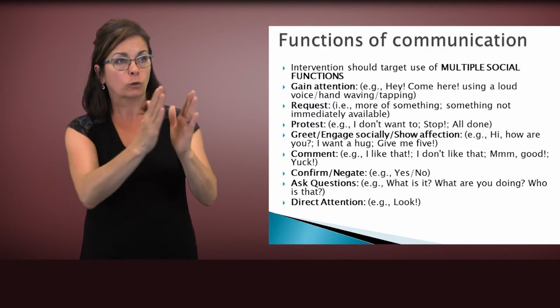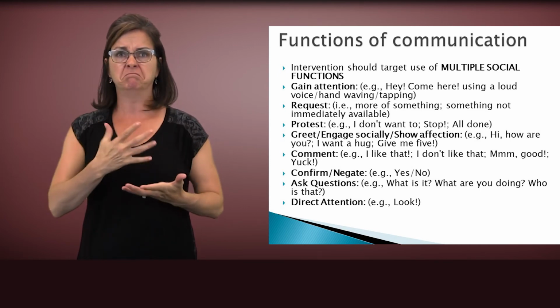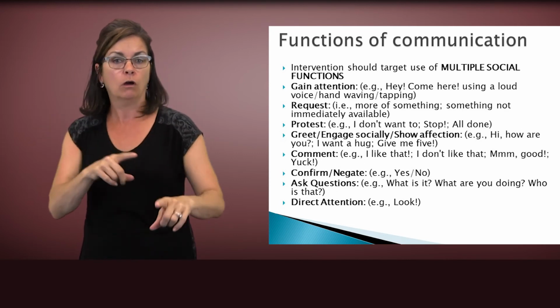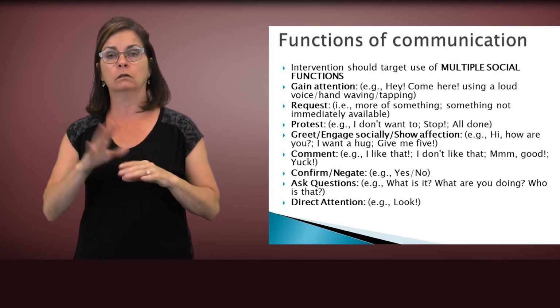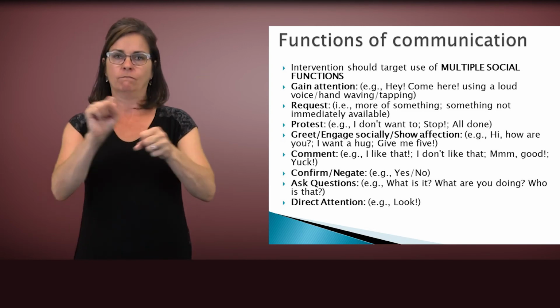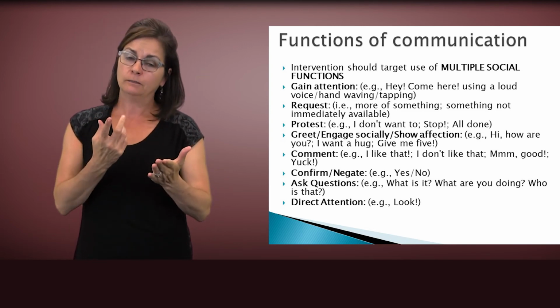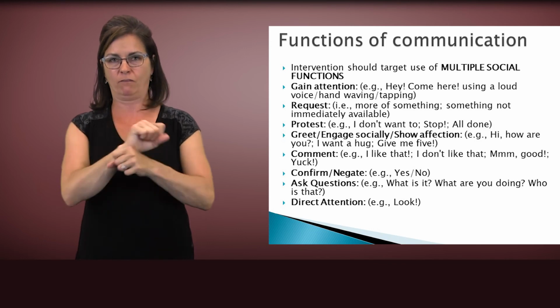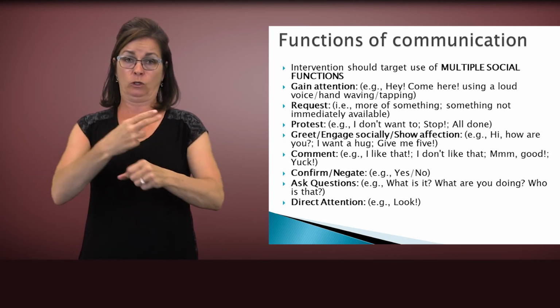In terms of the child's communication, when I'm talking about function of communication, I want to make sure that they can use language for multiple social purposes. Can they use some strategy to get attention, to request from other people, to protest when something's upsetting to them or they don't want it, to greet, engage people socially, show affection, to comment on things, to confirm like yes or no, to ask questions, to direct others' attention to what they want, like look or come here, look at this. And so sometimes our interventions stop short of meeting all of those different varied social functions of communication, and we need to make sure that the intervention is targeting each of those areas.